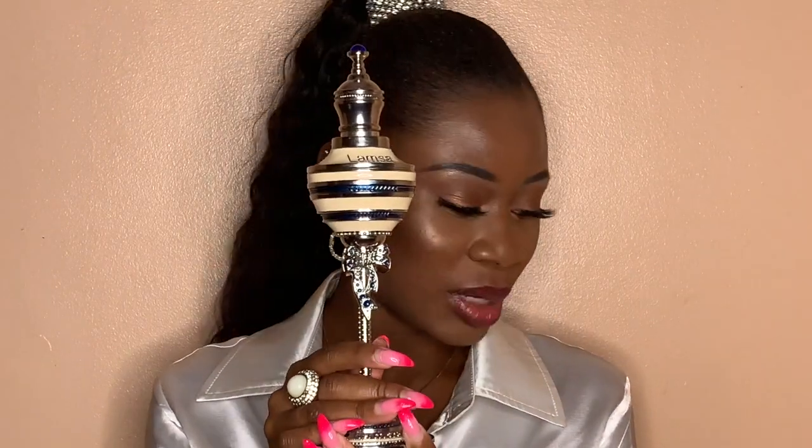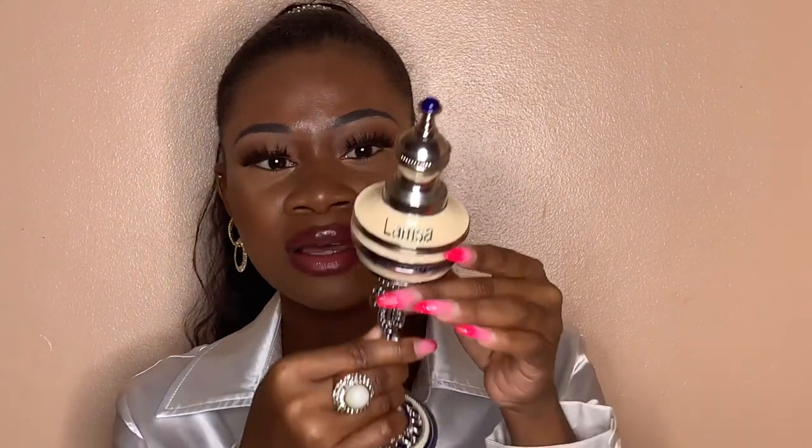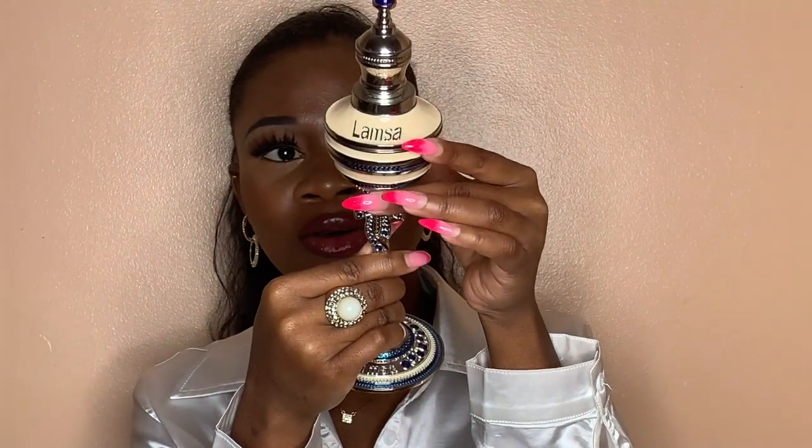This is how it looks. This is the packaging of it. I threw away the box actually because I've had this for over a couple of months now, and the packaging was quite massive. It's a lot bigger than the last two I showed you guys. So it has this little blue detailing, and then it has the name, which is called Lamsa. I hope I'm saying it right. It's called Lamsa. It smells amazing.